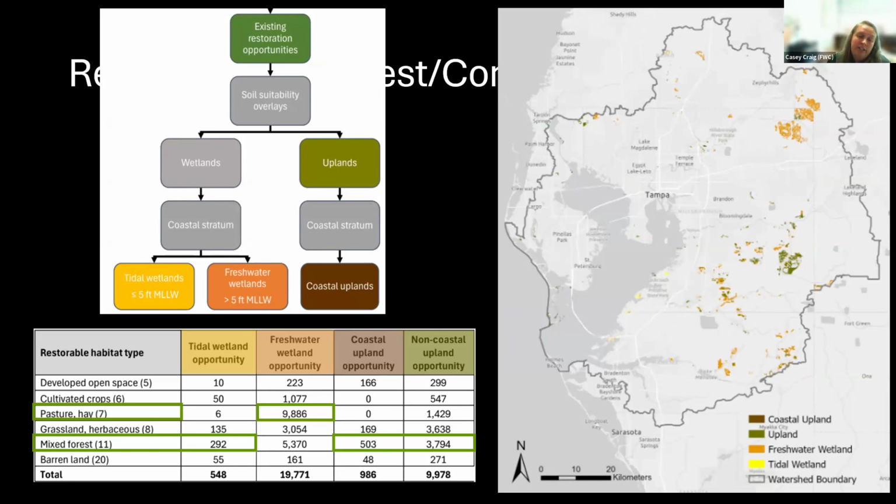And so mixed forest is really defined by CCAP as trees, areas where trees are taller than 5 meters, and vegetative cover is a little bit over 20%. So something else that you'll notice is that our existing restoration opportunities are more densely concentrated on the eastern side of Tampa Bay. And that is really reflective of just sort of where the development is. Obviously, we all know that the Pinellas County side of the bay is incredibly developed relative to the other parts of the Bay watershed.